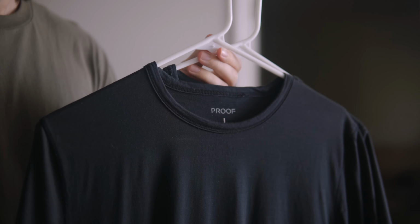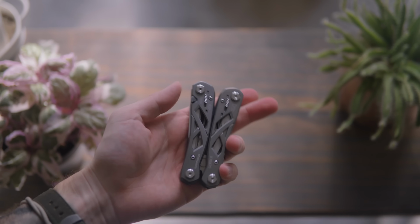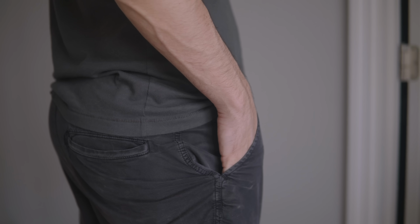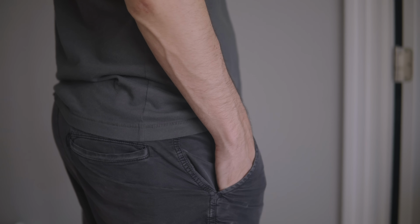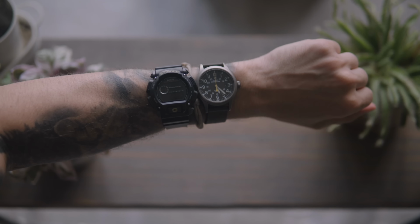I know that buying clothes for life is a lot less realistic than the other things on this list, but I definitely want to make sure I get as much time and use out of these before they eventually have to be replaced. Watches. It's definitely no surprise that I love my cheap watches.